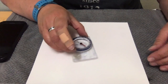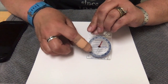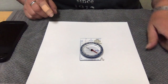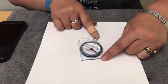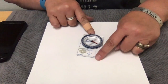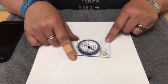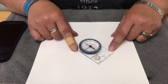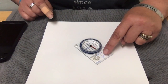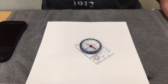So here we have our compass, and we can see on our compass that we have a red point and a white point. And that red point always faces north. If you notice, no matter how I turn that compass around, the red arrow, the red pointer, is always facing north. So when we use our compass, we always line up the horse in the barn, which means we're putting the red pointer to the main arrow. And if we wanted to go north, we would be going in that direction.